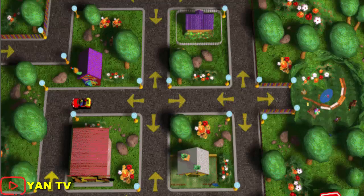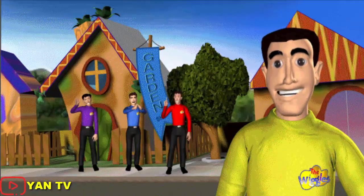We're ready. Can you help us go to the garden shop so we can buy seeds for Dorothy? Garden shop. Dorothy's house. Dorothy's house. Garden shop. Dorothy will love these new seeds. Well done.